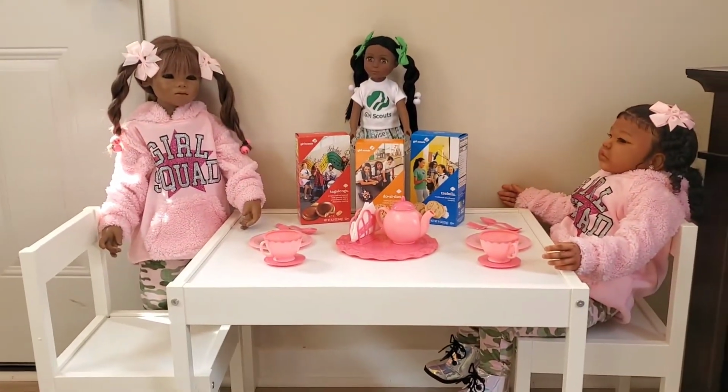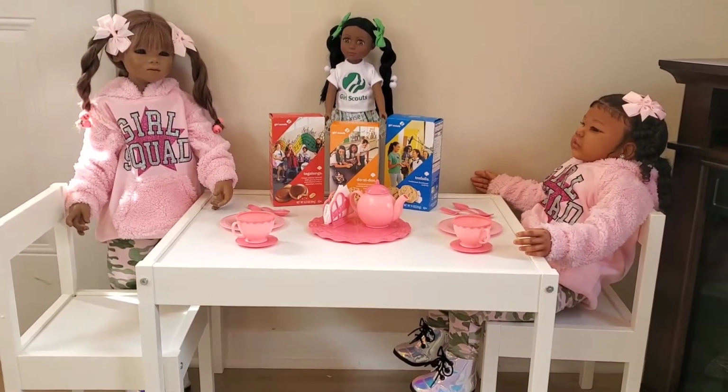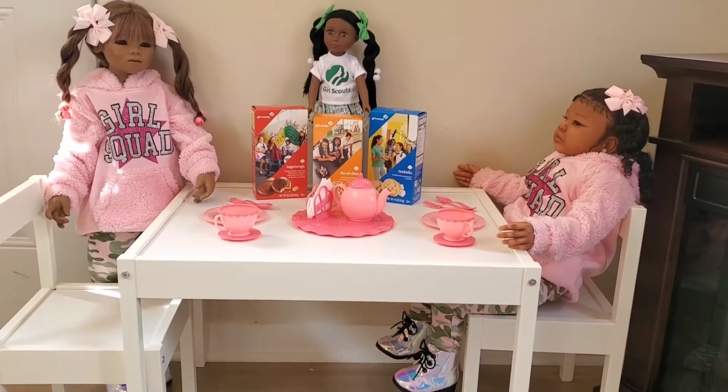So like I was saying, I don't keep the dolls in here because I don't know if you saw my daughter's video of the she shed. We came out here and it was a, what are those things called?